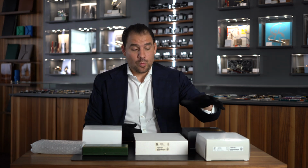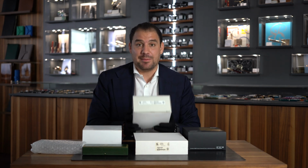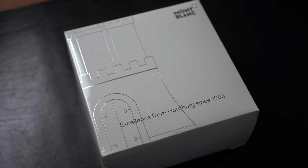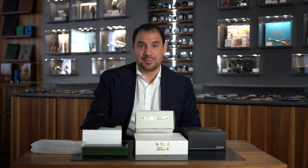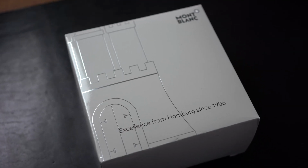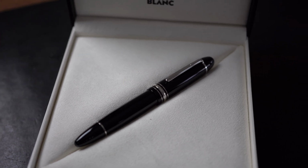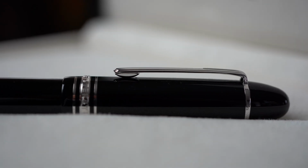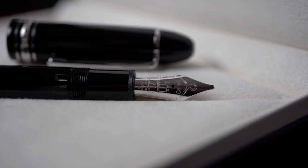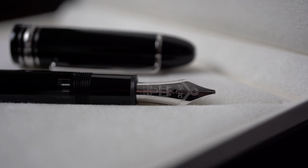And the last Montblanc 149 that I have to show you is this wonderful Montblanc 149 Hamburg edition. Similar to the Elbphilharmonie, this was inspired by the place where Montblanc was born. And actually, there's nothing really special about this piece, if not the fact that it looks like a normal 149. Yes, it has the platinum metal trims, but it has a beautiful embossing of one of the towers of Hamburg on the 18 karat oversized nib.